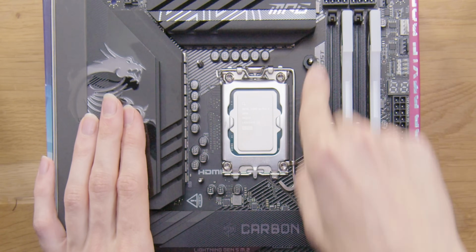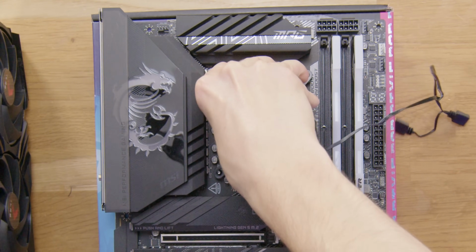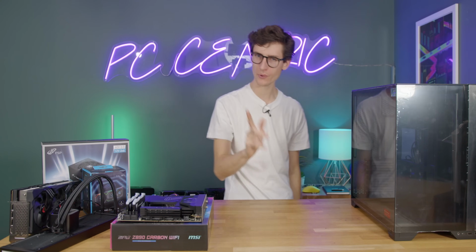The little plastic spacers go over the top, and then just to do a little test fit, this should then line up just like that and sit on top of the CPU. But now that we have our board set up, I think it's now time to actually press on to our case.